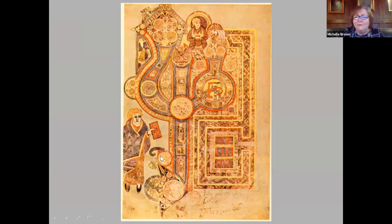There can also be other interpretations. This is the opening of Matthew's Gospel from the Book of Kells. There's a great deal of debate about this particular manuscript, but it's thought, if there is any consensus, that it was begun on the island of Iona, off of Mull in the Hebrides, at the very end of the 8th, beginning of the 9th century, and that production was interrupted and then resumed when the monks were displaced by Viking activity at the beginning of the 9th century and set up another monastery at Kells in Ireland.